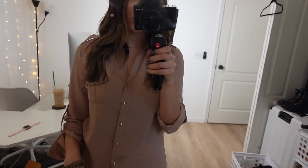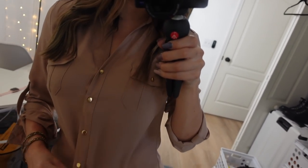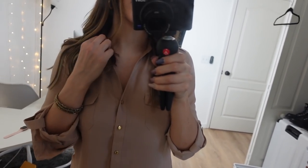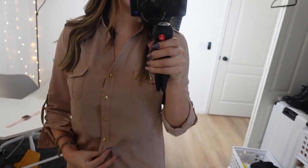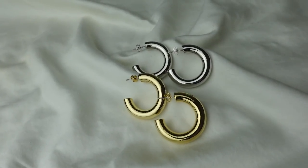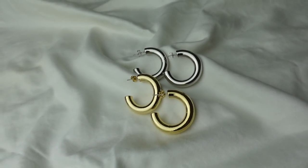It's coming tomorrow, which is Wednesday, so by the time you guys see this, it'll already be up. It's so pretty. It's just like this really silky satin button-up top, and it has a collar and these little gold buttons. I love it. It's so cute, and it also comes in black. I have to show you guys these beautiful earrings that are dropping tomorrow. I'm shooting the photos for them now.